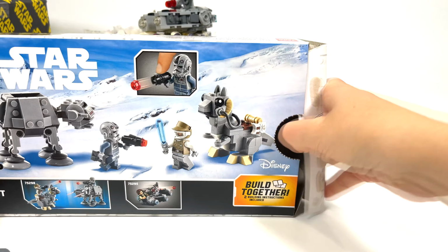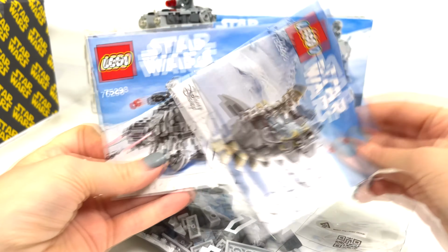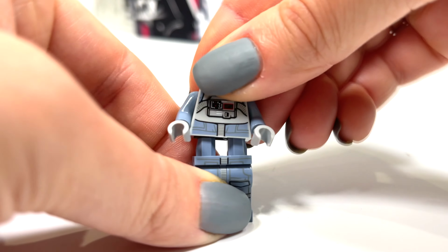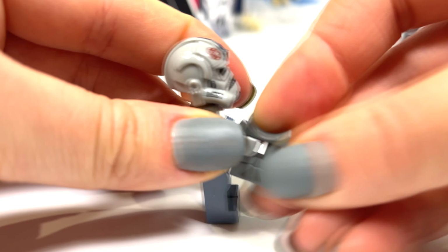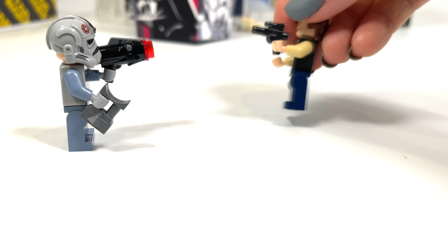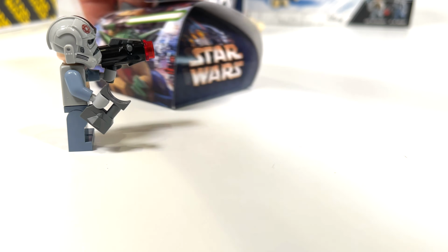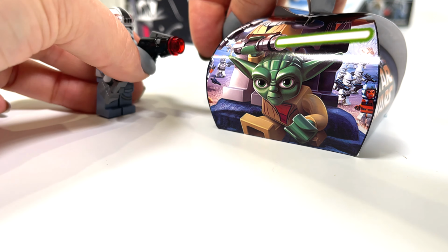Let's quickly build these little ones. First minifigure. Like this? Okay, let's cover this box.